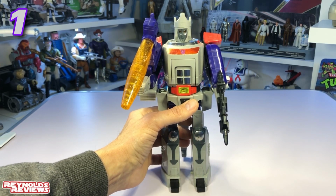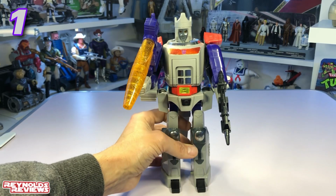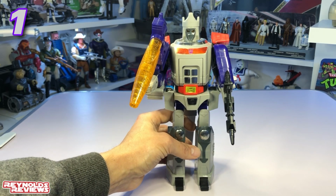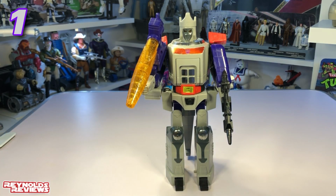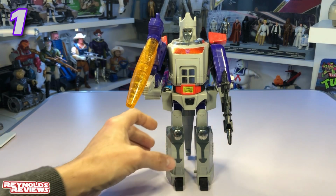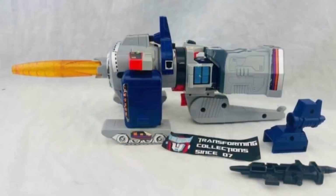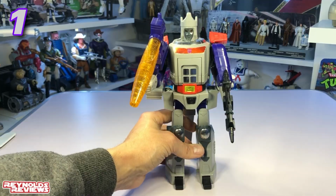My mum and dad couldn't stand it after a while, and what I loved about Galvatron is not only did he make noises and lights and sounds, but I don't think he was marketed as a triple changer, but he absolutely was. So he would transform into a robot, but he could also transform into a land cannon. You may remember in the movie, that's the form he's in when he disintegrates Starscream.